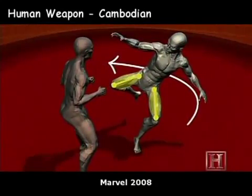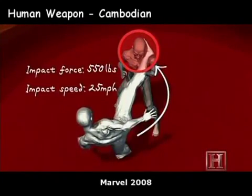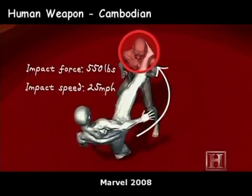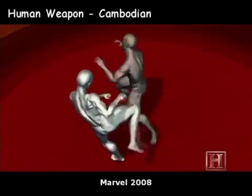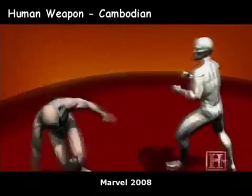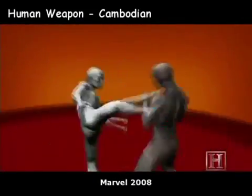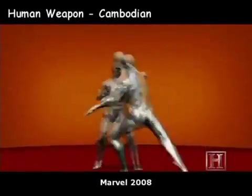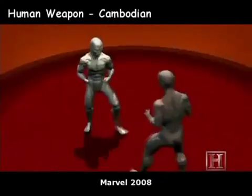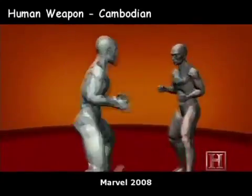Powered by the rotation of the hips and the strongest muscles in the body, the quadriceps, at the point of contact, the kick is traveling 25 miles per hour and can impart 550 pounds of force. The wider the foot travels from the center of its axis, the more speed and power it picks up. More than enough to cause a knockout or concussion. Delivered to the neck, it can fracture the cervical vertebrae.